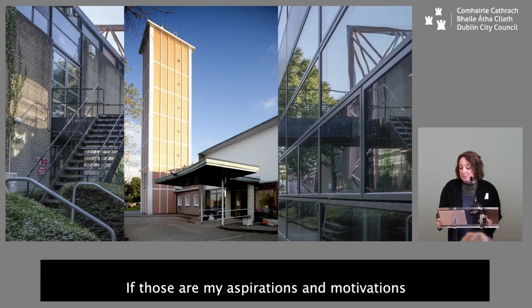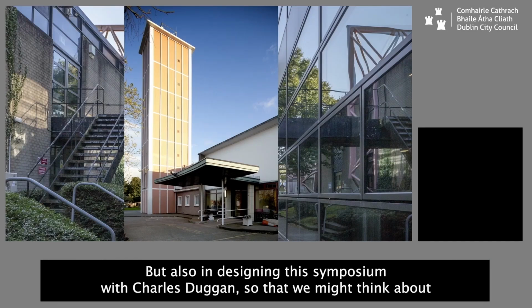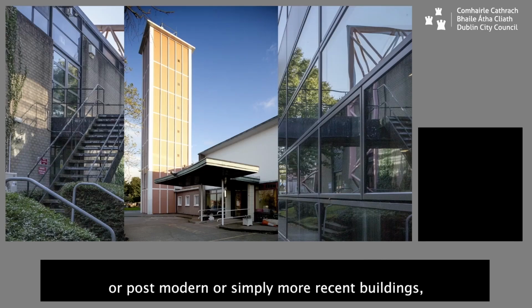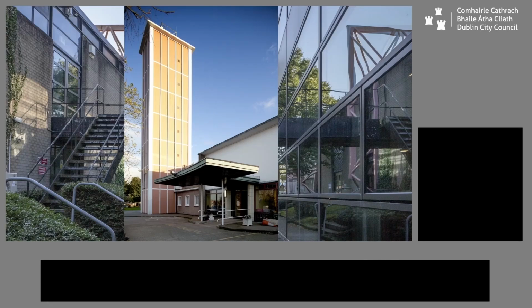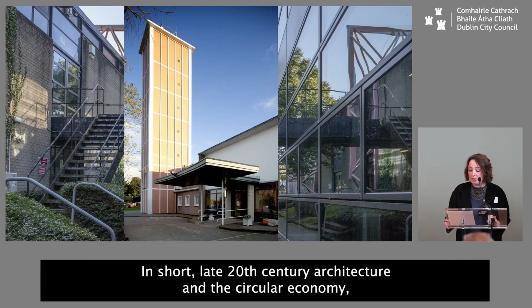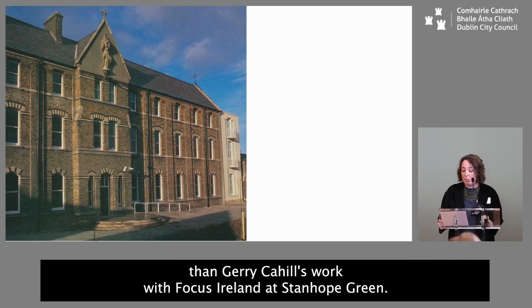If those are my aspirations and motivations for More Than Concrete Blocks, then my choice for today's talk makes good sense. But also in designing this symposium with Charles Duggan so that we might think about maintenance, maintaining late modernist or postmodern or simply more recent buildings through change, through extending use, through countering social obsolescence, in short, late 20th century architecture and the circular economy, then I couldn't have chosen a more apt architecture than Gerry Cahill's work with Focus Ireland at Stanhope Green.